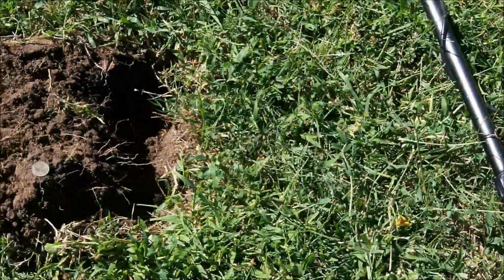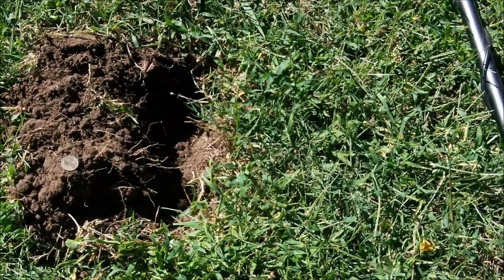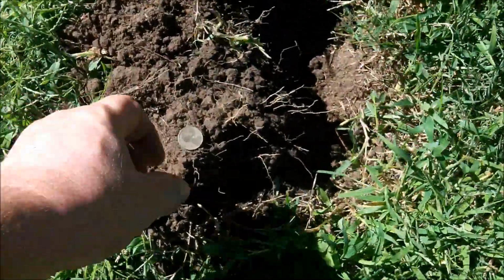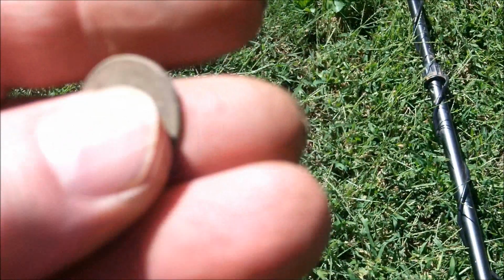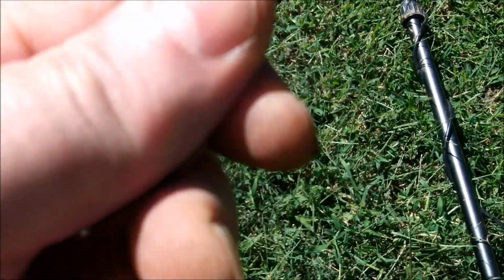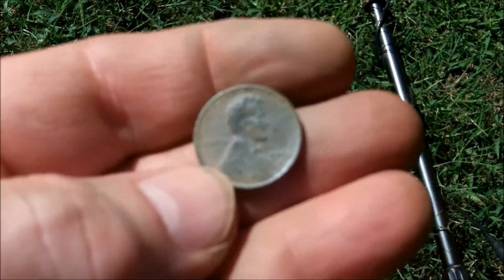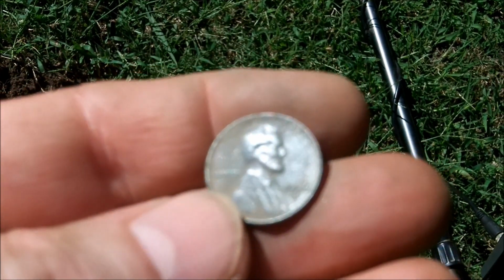Well, I finally got an old coin. Tons and tons of clad and pennies, and finally got a Wheatie. I was so happy to see a Wheatie. I'm thinking there's gotta be old coins here. So this one looks like the ground is very kind to the pennies, so that's nice. And this one's gonna be a 56 with the Denver mint mark.